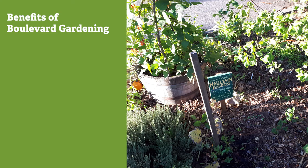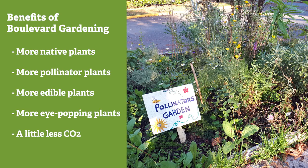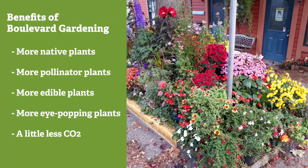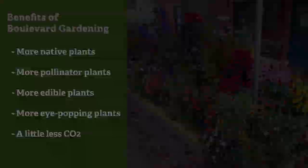Remember, there are so many good reasons to start a boulevard garden. Reestablish native plants, help feed the bees and other pollinators, help feed yourself and your neighbors, beautify the streetscape with color and diversity, help build a sense of community, stop burning fossil fuels for next to nothing. The list goes on. So have some fun. Experiment on your boulevard. It can be so much more than grass.